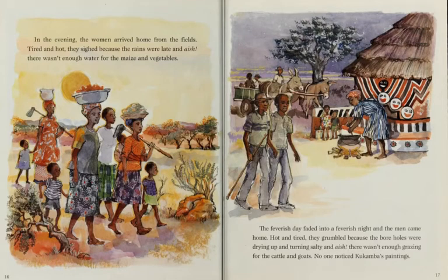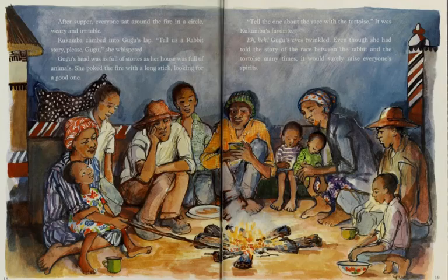The feverish day faded into a feverish night, and the men came home. Hot and tired, they grumbled, because the boreholes were drying up and turning salty, and there wasn't enough grazing for the cattle and goats. No one noticed Kukamba's paintings. After supper, everyone sat around the fire in a circle, weary and irritable.